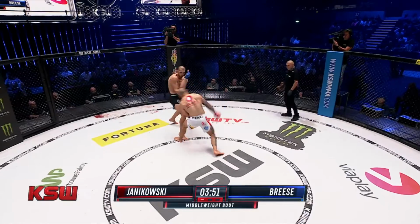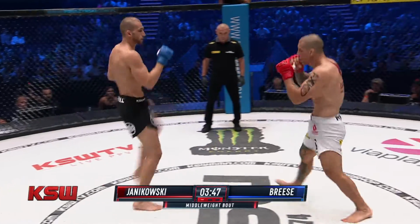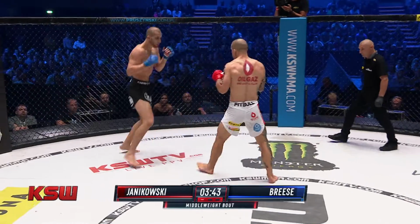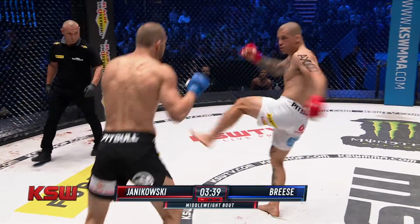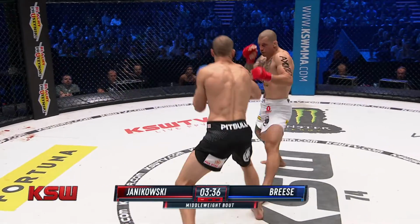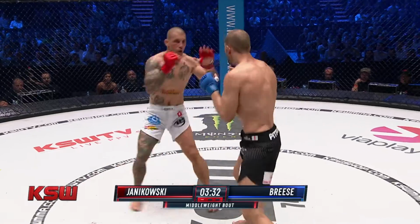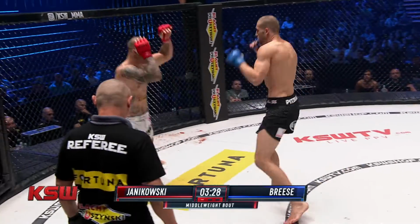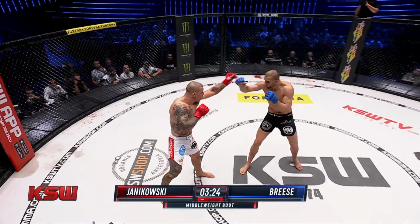Difficult customer, Breese, as a southpaw, and Breese just trying to get the measure of this, but Breese has got the height and the range and the skill set. Up goes the high kick from Breese. Very smooth. I'm liking the leg kicks from Janikowski. He looks like he's definitely been drilling the stand-up, but Tom Breese is such a technical southpaw striker. A lot of people will know Leon Edwards, for example, the recent UFC champion. His brother Fabian as well, a very, very tricky southpaw guy. It's that kind of game.